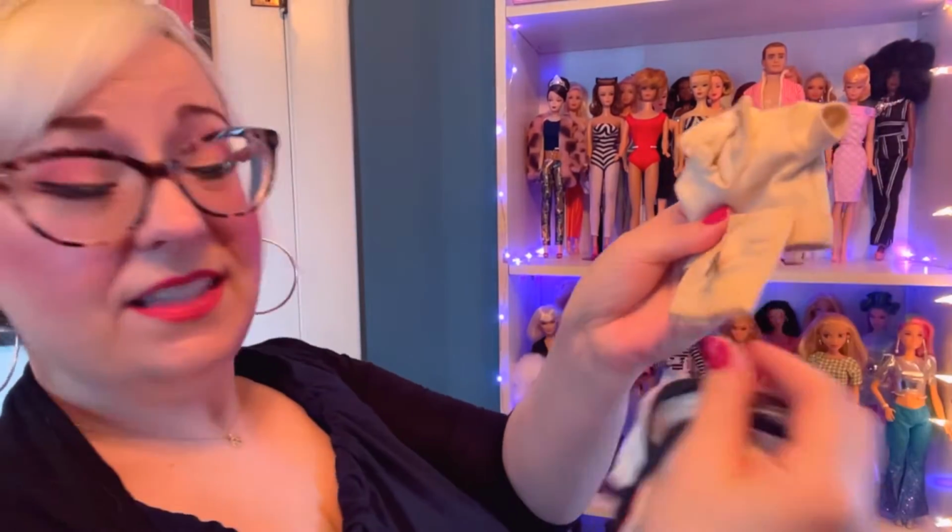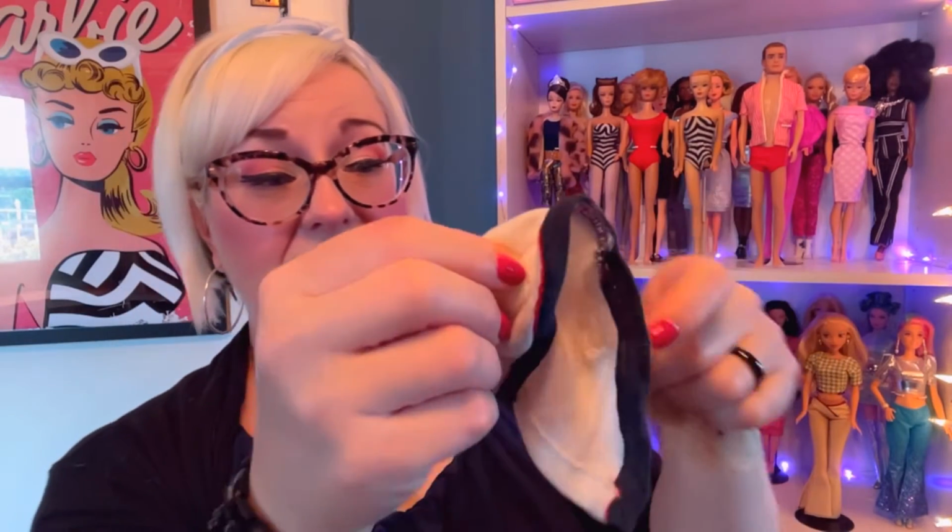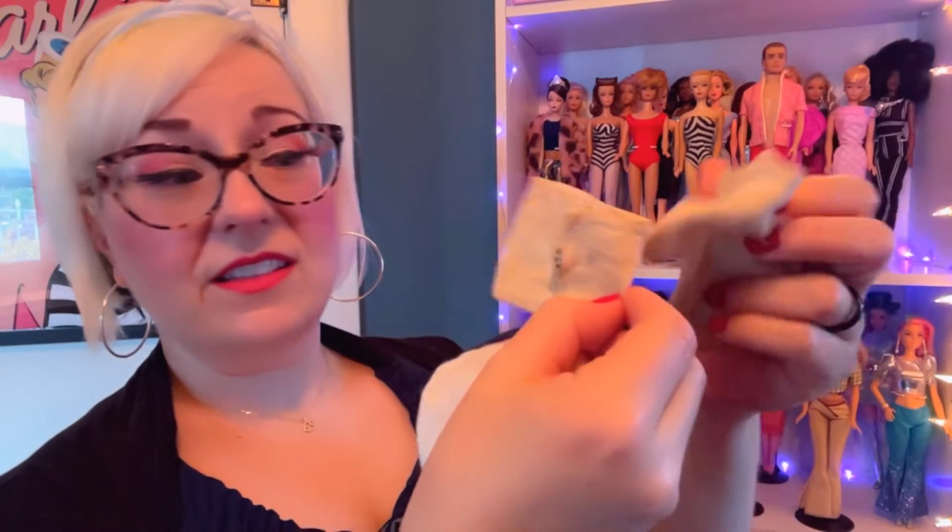There was a matching outfit for Ken. See, here's his little cardigan and his little tennis shorts. They do have a stain, and a shirt that's pretty dirty. But cute little matching "tennis anyone" kind of outfit.